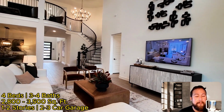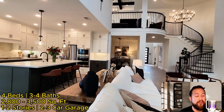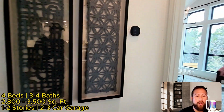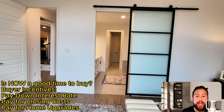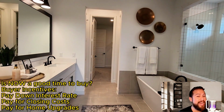They really stand by their craftsmanship, they really stand by their workmanship, and they want you to fall in love with that first and then work with the incentives. And they have some pretty good incentives, in the form of flexible cash. So if you're a buyer and you need help with that interest rate, that way you can get enough purchasing power to be able to get into one of these homes, they're willing to help you with that. If you need help with the closing costs, you can use some of that cash they're willing to give you for that. Or if you want some cash for home upgrades, they can help with that too.